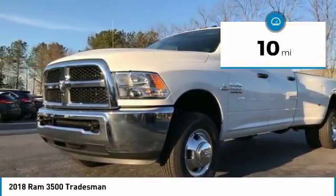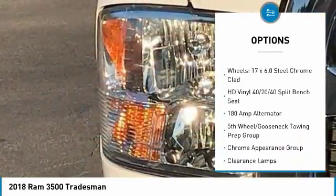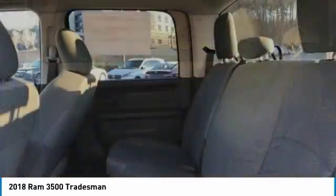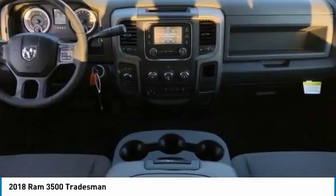Here are some of this vehicle's great options: traction control, dual airbags, air conditioning, power steering, four-wheel disc brakes, electronic stability control, power windows, overhead console, tachometer, remote keyless entry. Take this vehicle for a spin and see why so many shoppers are now proud owners.